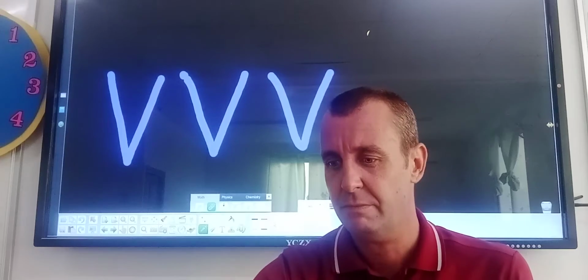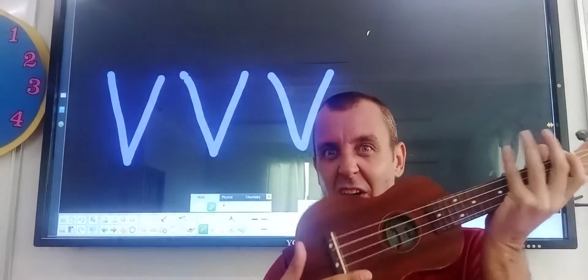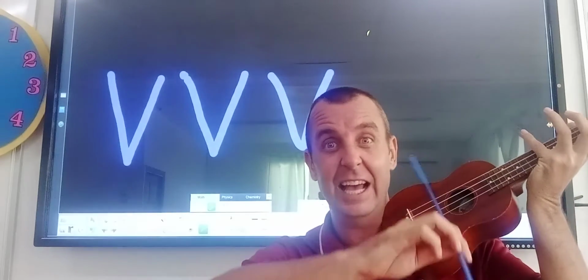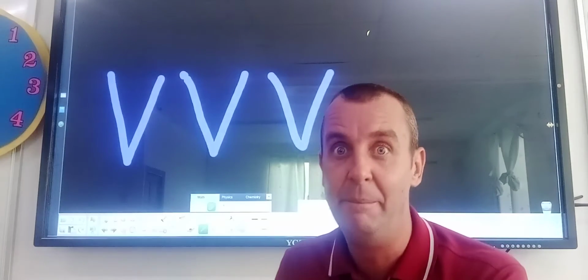You guys have seen this before, haven't you? If I hold it like this, it's a guitar, but it also looks like, if we put it like this, and I get a straw or a stick, we can play it like a... What is it, boys and girls? We play it like a violin. So V for violin. V for vegetable. V for vampire.